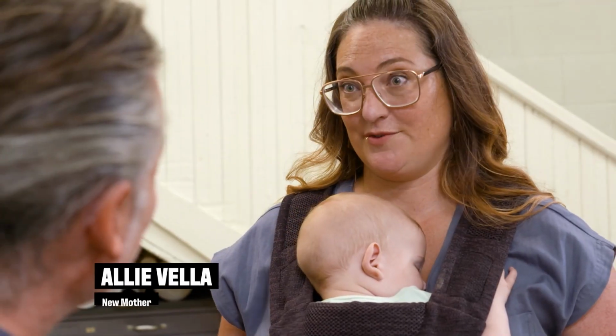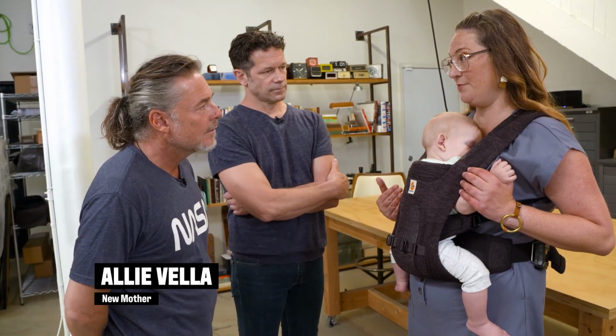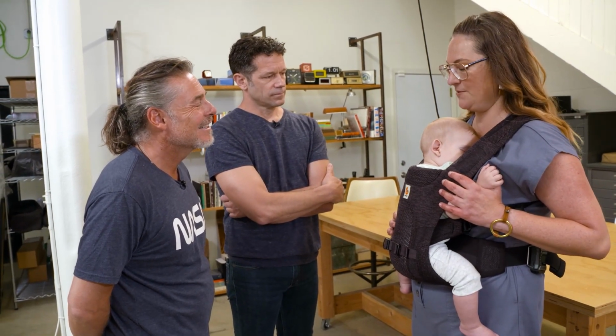Ali, you're a new mum. I am. I'm interested in comfort. Tell me how it feels. I feel very comfortable wearing this carrier. My baby feels secure. It's also really breathable. I have a very hot little baby in hot Southern California, and it keeps us cool.